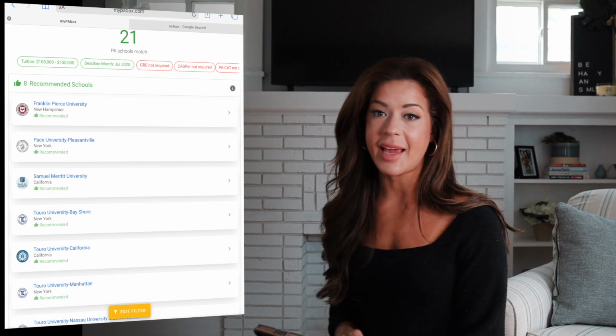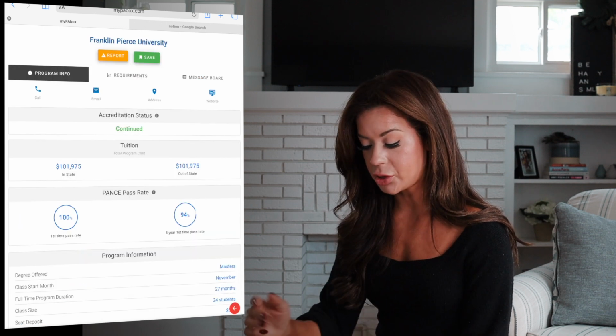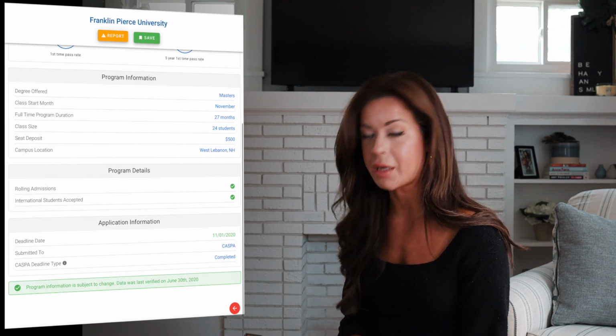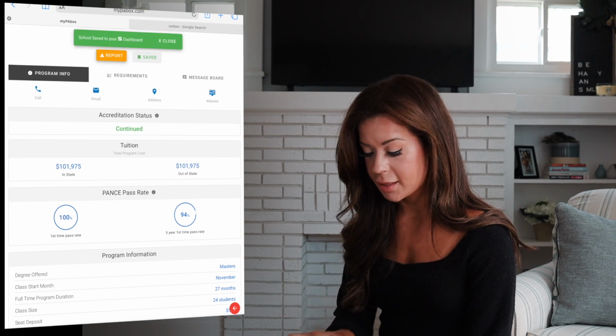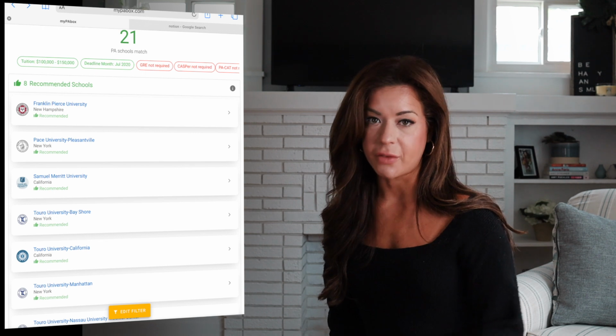So when you have the 8 recommended schools, what you can do is you can click on the school, take a look at all of their information as I showed you before. At the very bottom, it shows when it was last verified or last updated. So this one was June 30th. And then you can save it if you'd like. So save to the dashboard. That is how you would use the school match feature.